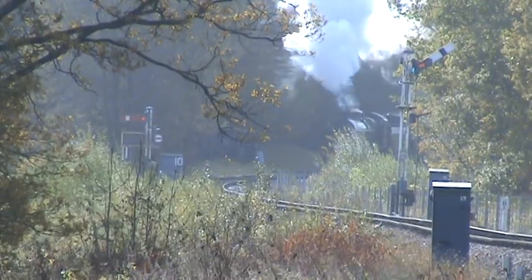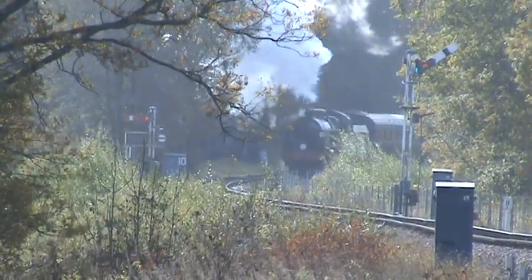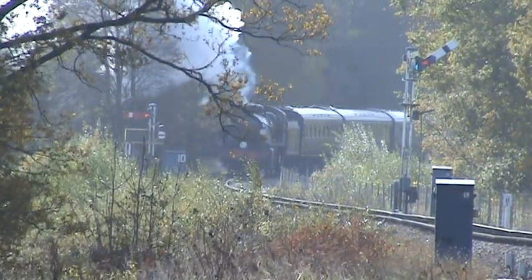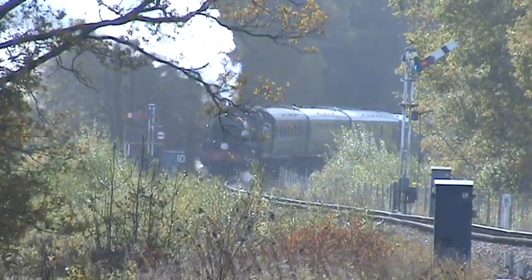The next day, Sunday the 25th of October, we see 1638 approaching Horsted House Farm Crossing at the head of the 9:45 AM service from Sheffield Park.